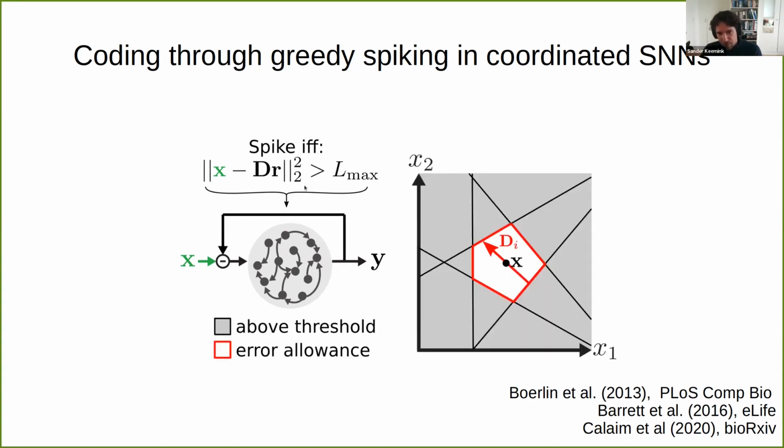And you can interpret what's happening geometrically. So what I'm plotting here is the stimulus space, x1 versus x2. And what happens is that the network will be spiking in a way such that the readout will be constrained in a certain kind of error allowance around the target stimulus. So in red, whenever the readout is within this little box, nothing will happen. And whenever it leaves this red box, the error allowance, one of the neurons will be above threshold, a spike will be generated, and the readout will be corrected.